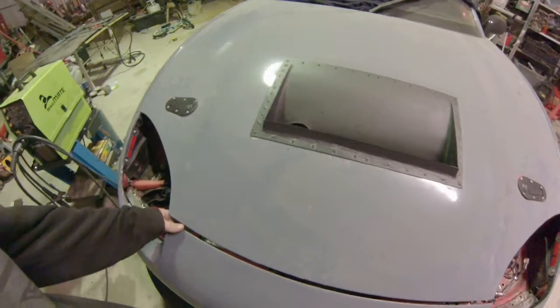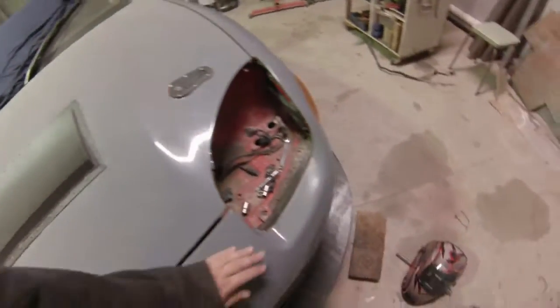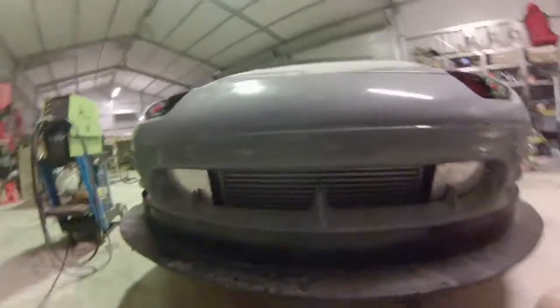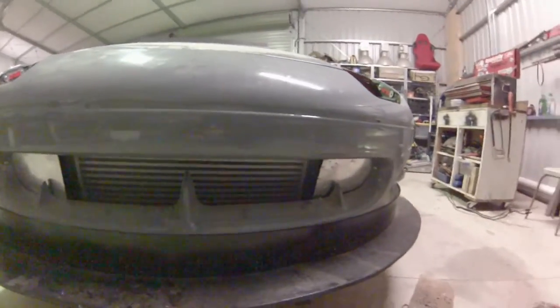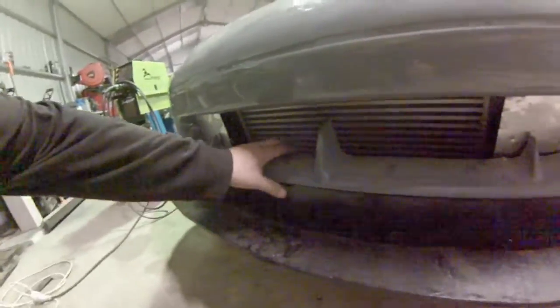Alright, so I seem to have a bit of a gap, but it's okay. It's just a touch too high. It's not too bad though. I'll just be able to manoeuvre those around and get them sorted out. But now you can see how far. Now I've got almost what, maybe an extra 2 inches now of space between this and the intercooler.